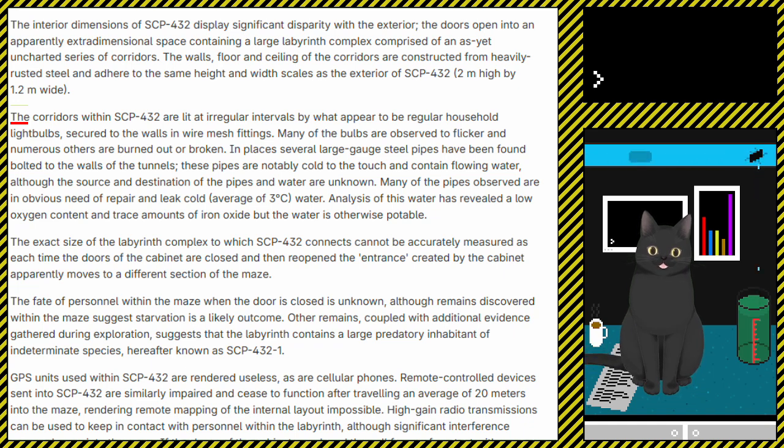The corridors within SCP-432 are lit at irregular intervals by what appear to be regular household light bulbs, secured to the walls in wire mesh fittings. Many of the bulbs are observed to flicker, and numerous others are burned out or broken. In places, several large-gauge steel pipes have been found bolted to the walls of the tunnels. These pipes are notably cold to the touch and contain flowing water, although the source and destination of the pipes and water are unknown.